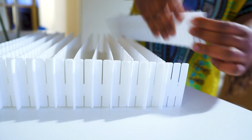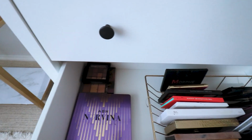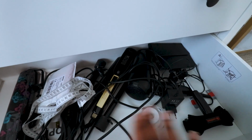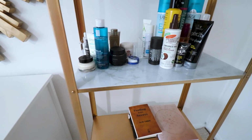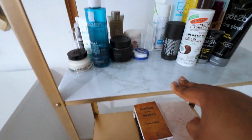Okay, here, what have I got here? I've just got some of my eyeshadow palettes in here. And then down below I've got my hair stuff, extra light, random things. Right next to the drawer, I've got another of that Ikea Hyllis shelf.